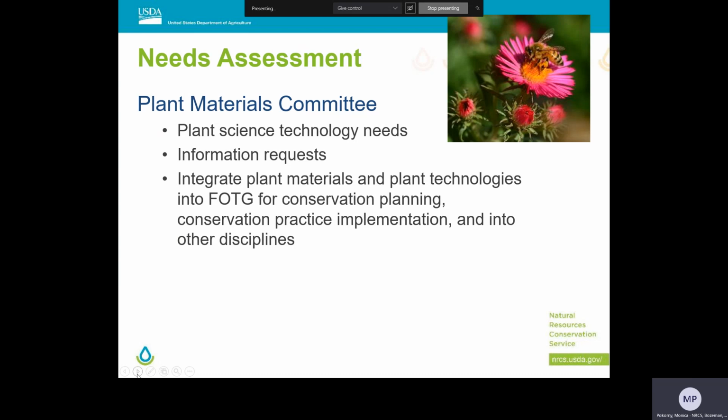And what we work on in plant materials and plant technologies can then be incorporated into the field office technical guide, or FOTG, to help guide conservation planning in our area.